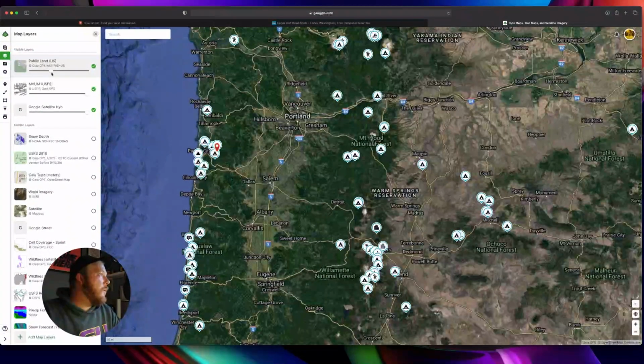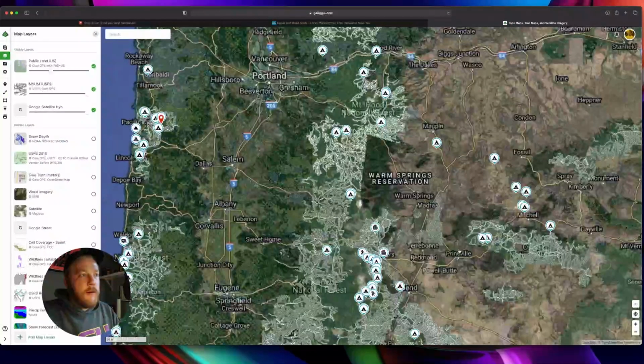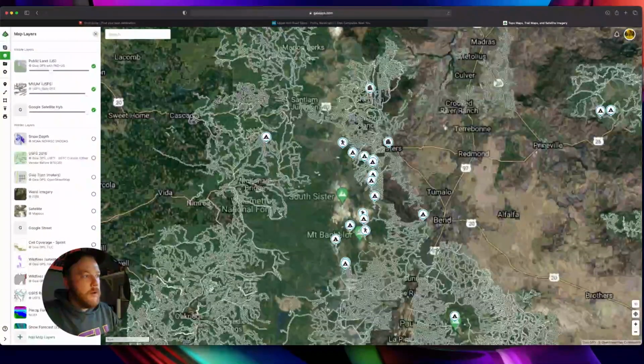You can turn down the opacity on the public lands map, and usually I put it down to about half. So my base is my Google Satellite Hybrid, then I've got MVUM over the top of that. Let's say we're going to go fishing somewhere near Bend. Let's just give it a go. Maybe we want to do some stuff on the Deschutes.